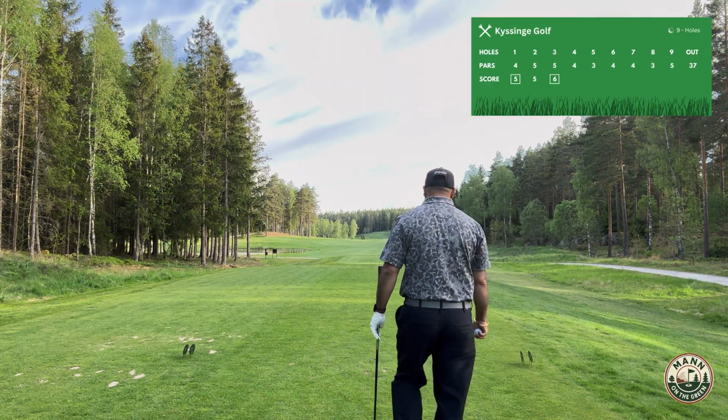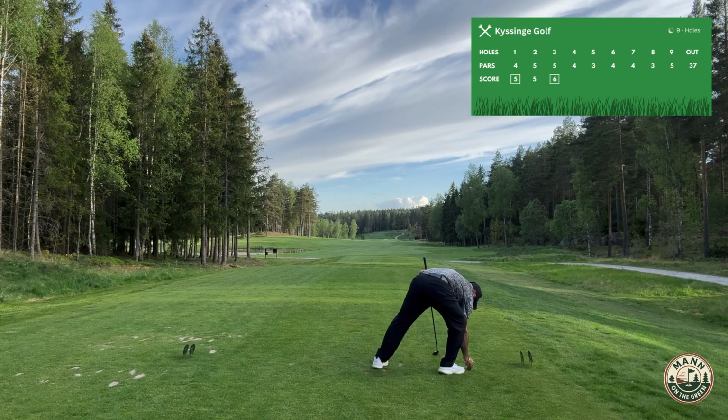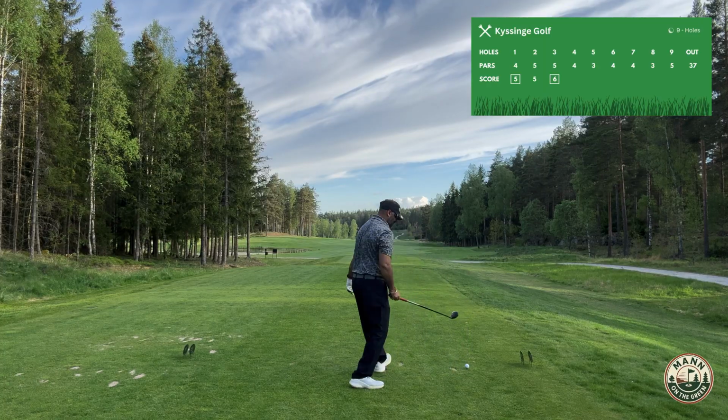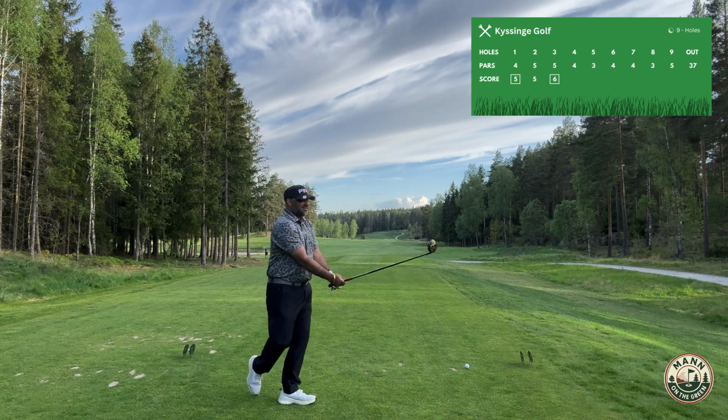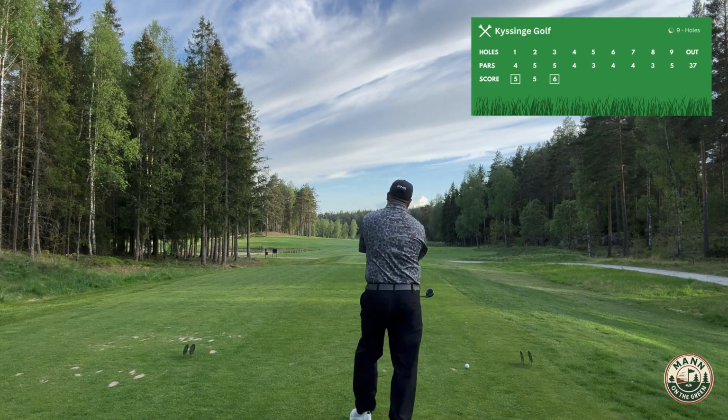So this hole I generally like to play with my 3-wood, because I have a little bit more control on my 3-wood than my driver. So let's see.